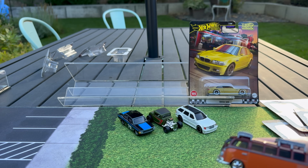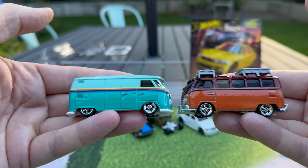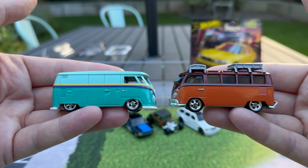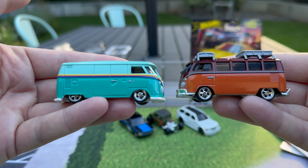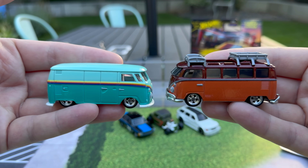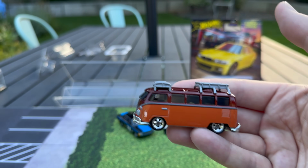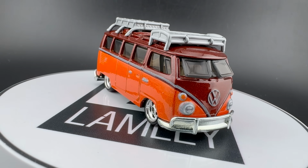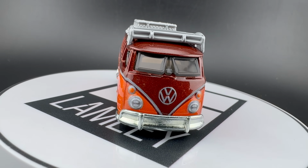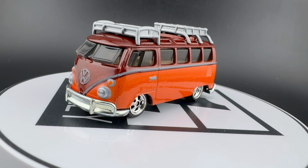So I was wondering if maybe they took reference, and they kind of did, from the panel van that's super, super popular. Not totally, but there are some similarities there. You can see maybe some notes were used, but it's closer to this one than that other one, which I'm really happy about. Let's put it on the turntable so you can get all the details here. Front windshield is fantastic. The body's great. The stance is perfect. Yeah, 1967 Volkswagen Samba bus.